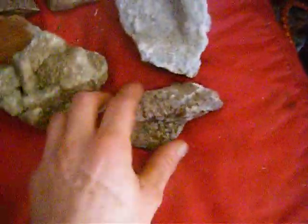Here's another big chunk that's about 20 pounds. There's another big chunk that's about 25 pounds. And here's a little 10-pound chunk. It's got a Z running through it. Isn't that cute? And over here I got some more fluorite, but this is from up on the mountain.